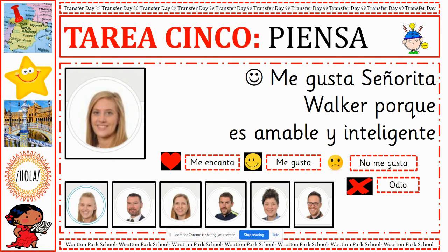If you can, see if we can push it a bit further. So on this one, I've got me gusta señorita Walker porque es amable y inteligente. I like Miss Walker, because she is kind, friendly, and intelligent. See if you can add in some opinions to these people. Me encanta señora Frost porque es generosa. Give it a shot.